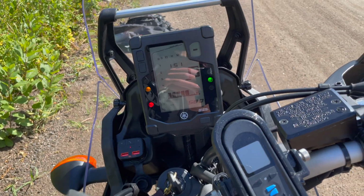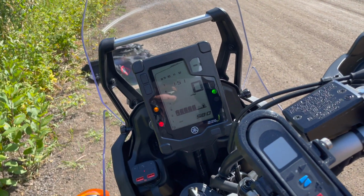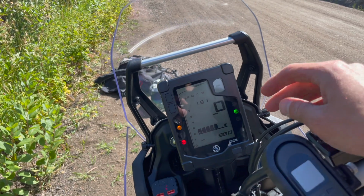Looking at the display, I really like this display. I like how simple it is. I don't know if other people are looking for that, but this is exactly what I wanted. I wanted a clear display. I wanted a simple display. I did not want a color display. Something that just provided the basic information.